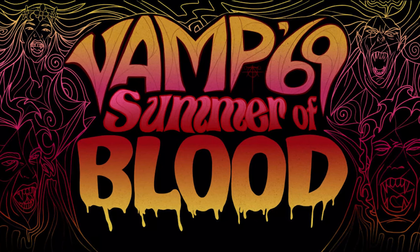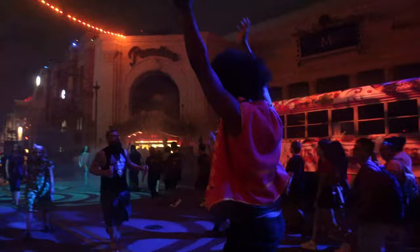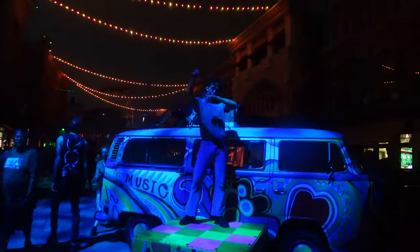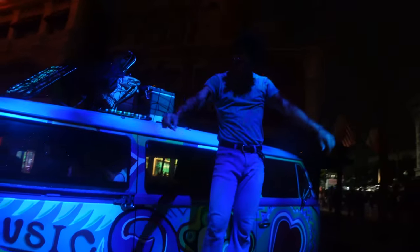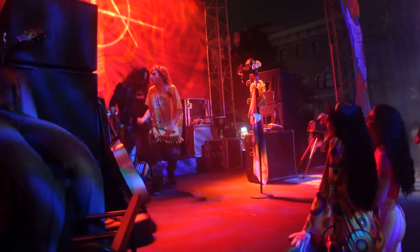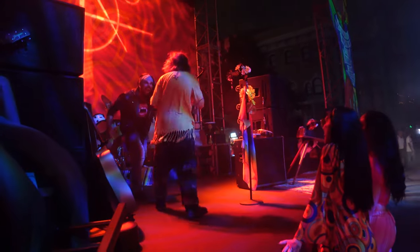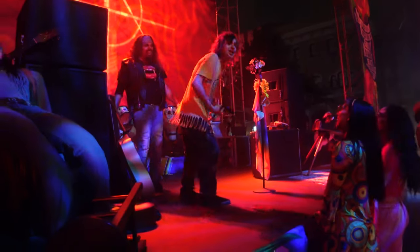And finally, let's talk about Vamp 69 Summer of Blood. This is the fun zone of this year and another great entry into the Vamp series. At first, I wasn't really feeling it, I'm gonna be honest, but as I spent time and got to learn the characters, I began to truly love it. It carries that organic energy from previous Vamp zones with the dancing and the Vamp interactions, the hand signals and stuff like that. It's absolutely awesome.